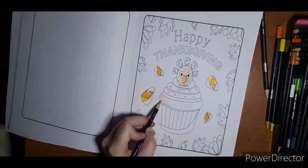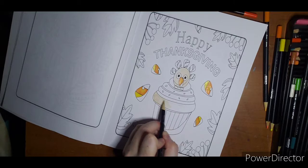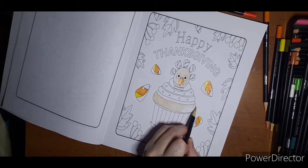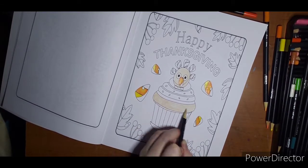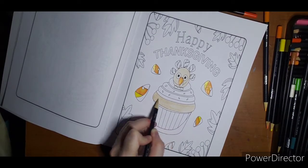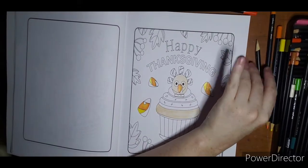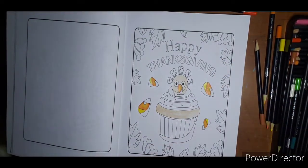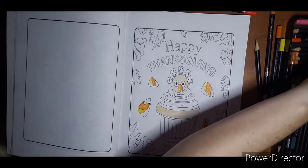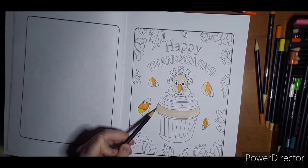I didn't actually plan this out. I just kind of picked a page. I was like, yep, this is the one that's calling to me. These pencils are great on this paper, so I'm going to use these. That was about all I planned. I know this looks a little silly, but trust the process. This is where I wish they had a little bit more colors, because I could almost use a different brown in here. We will make it work.